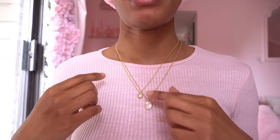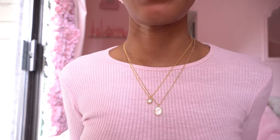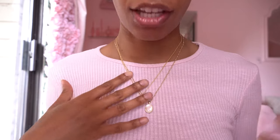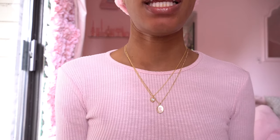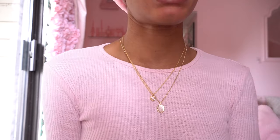Okay, so yeah, this one I have a little bit longer. I do feel like these are great layering pieces. You can wear multiple. I probably wouldn't wear these two particularly together because they're already so decorative on their own. They don't really need to be layered, but you can layer these necklaces and they're awfully cute.